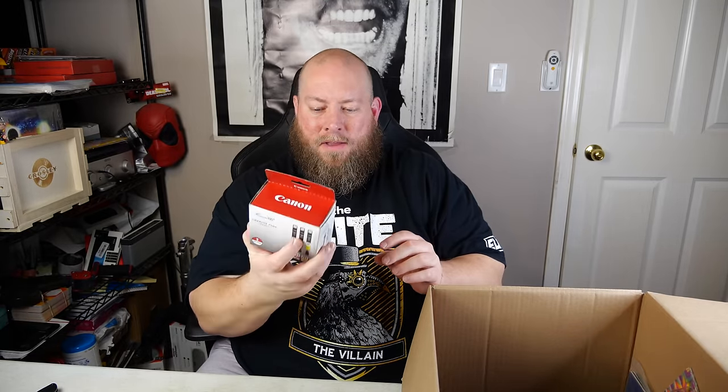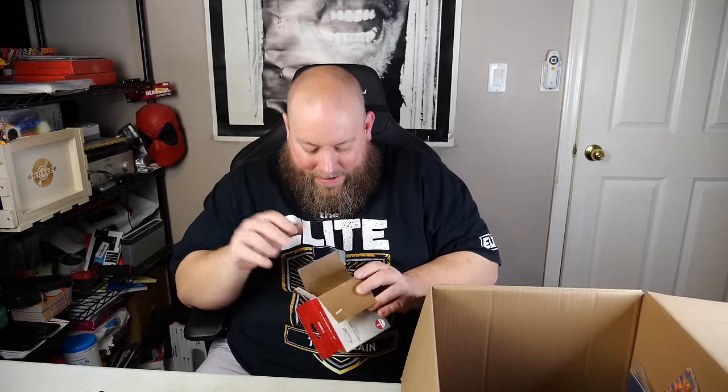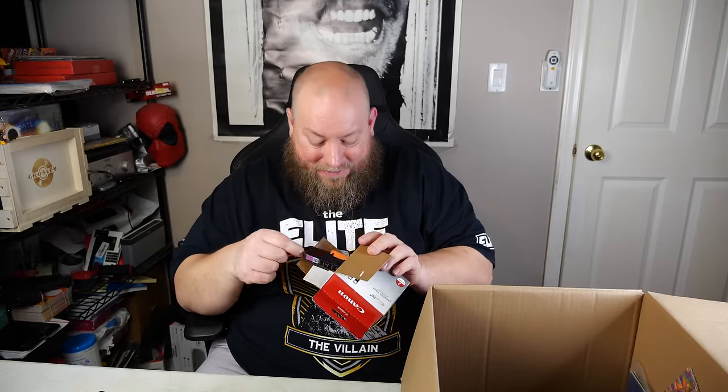Oh, used ink cartridges. So more than likely, these are going to be opened up and used. And yeah, so we have, I don't want to get ink on myself. Why did I do that? Okay, so what are the odds of that? That one was still sealed. This one is used. This one's used.